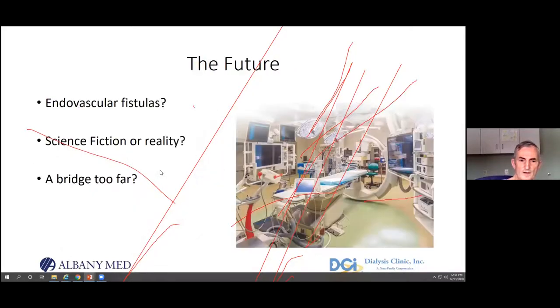So, I'm going to spend the last 5 minutes, if you like. I've talked about fistula formation. We've talked about how the endovascular specialist may help to mature these fistulas or may help to salvage these fistulas. I'm now going to talk about how the interventionalist in the future may actually create these fistulas. So what I'm going to talk about is minimally invasive AV fistula formation.